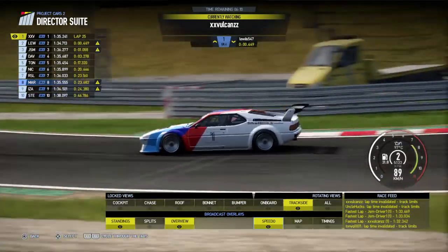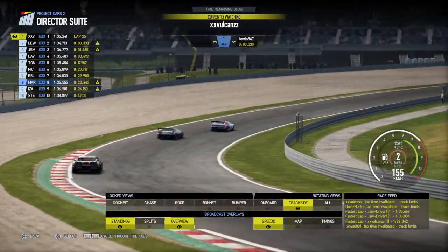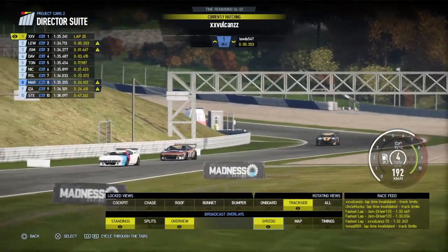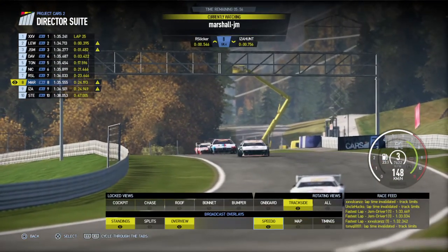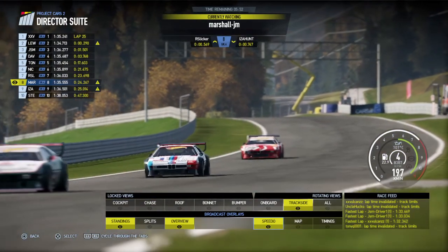I think that was probably a little apology from Vulcan there. I think he got all a bit crossed up. Would have backed them up a touch there. A chance for Lewis, but he had nowhere to go. Got back to this fight here. Slick's going to have Marshall to deal with very soon, and Isa's going to try and join the fight.